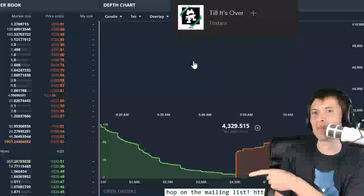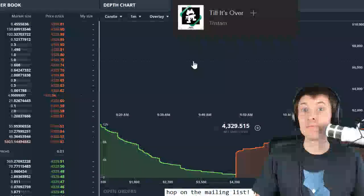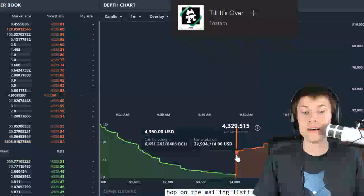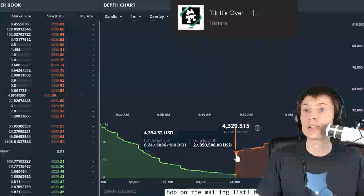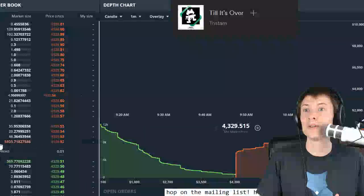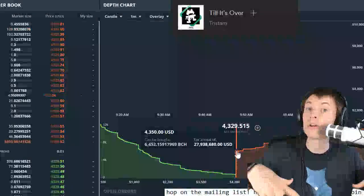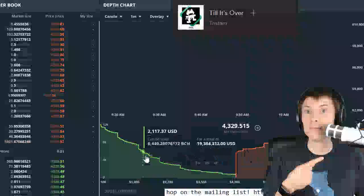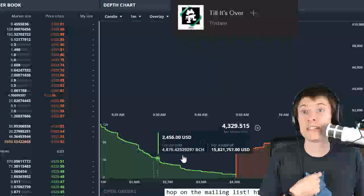This is where all the trades are happening. My finger gets cut off, but I don't care because I have plenty more. This is going to be really, really exciting. We see a huge sell wall at about 5,800 BCH being sold. You can see that on the left side of the screen right there, 5,800. If all of those BCH are dumped on the market at the same time, if you just draw a line straight across to here, you can see the price could drop all the way down to 2,166 USD.